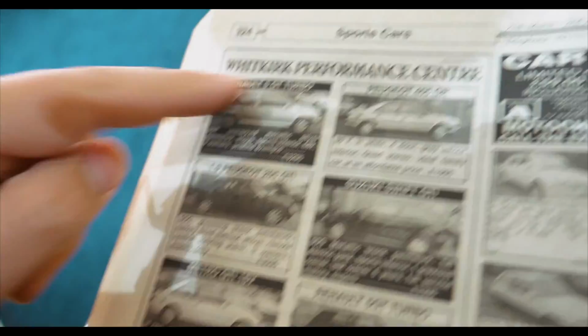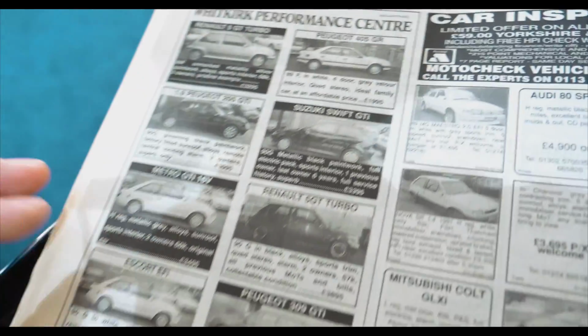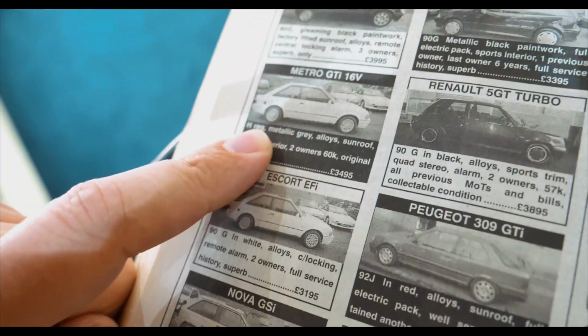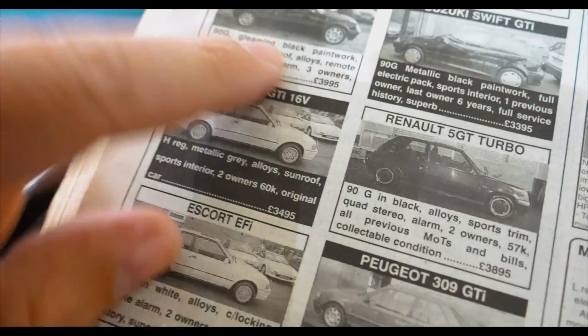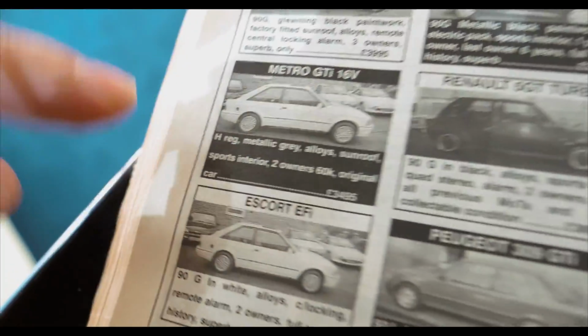But he's got a lot of cars. This particular dealer, I wonder if he's still about now. I wouldn't have a clue. He's got some serious cars. So we've got a Metro. That's not a Metro. It says a Metro GTI 16 valve there. But again, going back to the old-fashioned thing, they would have made a typo or a print error. They would have sent the magazine out, and then that would have been too late. Then they wouldn't have been able to correct it.